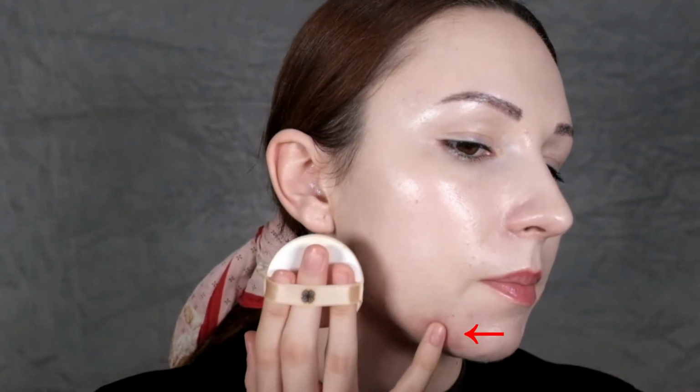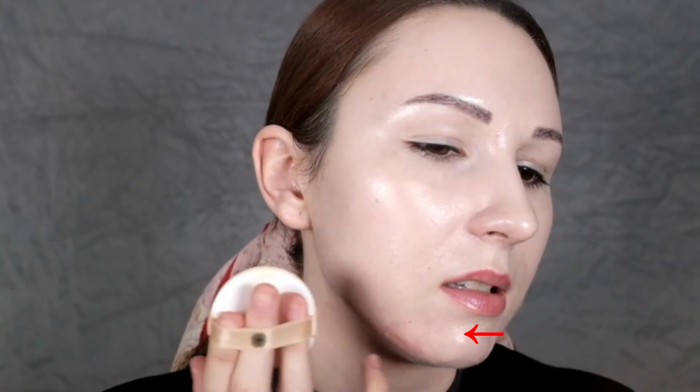You need to hold it with one finger and remove it with the other hand, and you can just tap it over there, but it's already really good. I will apply my Ohui cushion on the top of the patch. So the patch is here. I stuck it a little bit off the middle, but anyways, you can just apply the foundation.